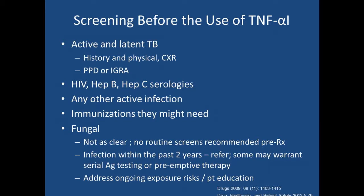I would urge you to refer them to somebody. If you have a local ID person, make the call. Why? Because of the risk of reactivation, which I think someone mentioned. Some may warrant serial antigen testing or preemptive therapy, and it's very individualized. There's no pat answer to that particular problem. And then there's ongoing risk exposure, which we'll get to in a minute.